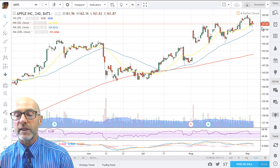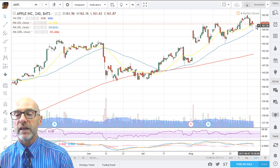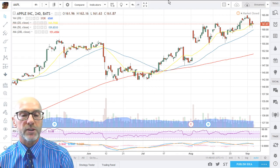So although we've had these non-confirmations on all the charts on Apple, be aware that if these supports hold and we do push up to new high ground again, the picture does remain positive, I would say, but with warning signs. I think that's the best way to describe it.